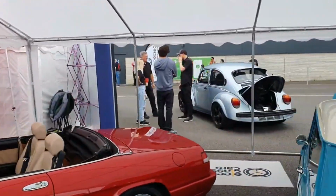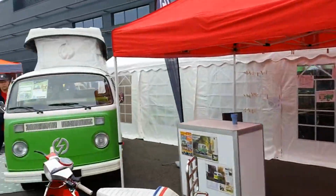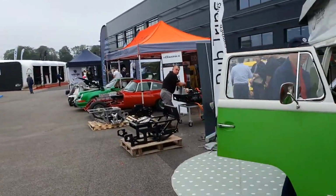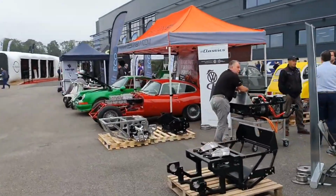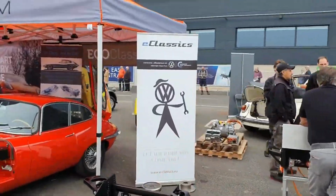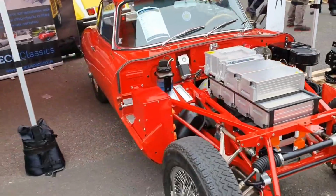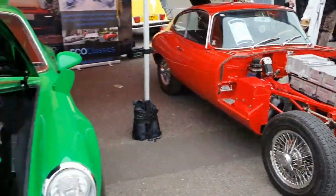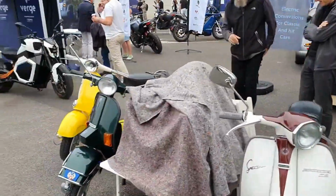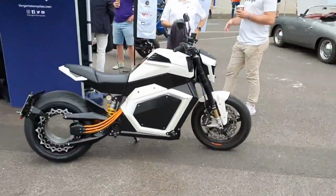And also Chris, who converts, is doing a conversion kit for a Porsche 911. So yeah, loads to see. Classic car conversion seems to be the thing. There's a guy that converts to EV. Eco Classics. Look at that. E-Type Jag. Fully electric. Scooters. Awesome looking motorbikes, which look like something out of Tron.